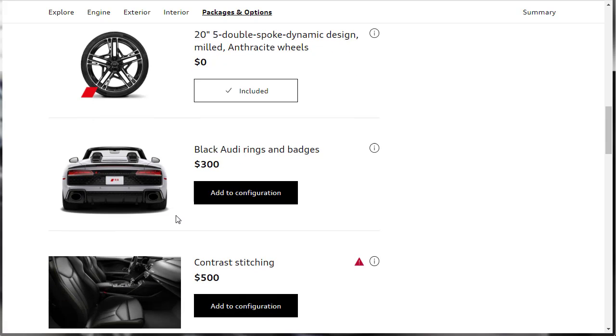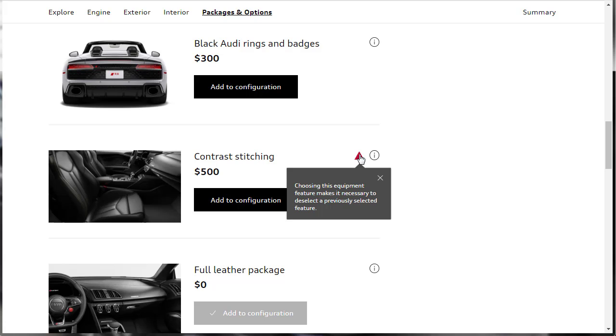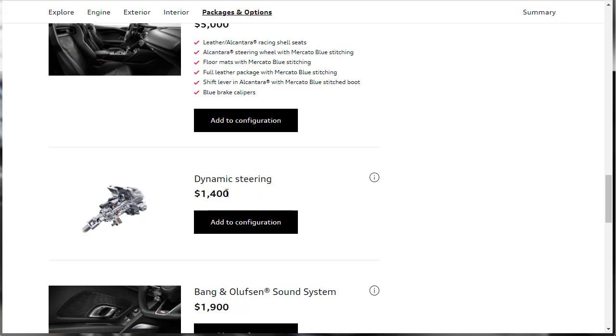I don't think I care one way or the other. Contrast stitching. There's a triangle there. We're not going to mess with this. They say choosing this equipment feature makes it necessary to deselect a previously selected feature. So, nay, we're out. Full leather package. I think we already have that, don't we? The R8 Performance Design Package. Didn't they just show us that at the top? They have dynamic steering. Well, isn't this a performance car with dynamic steering?